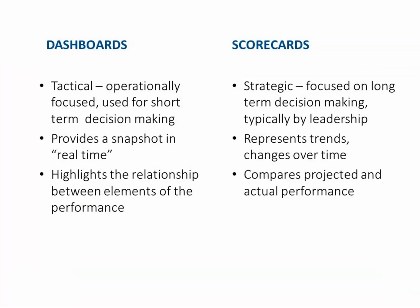The dashboard is more tactical, operationally focused. It's used for short-term decision making. Think about when you're driving in your car. You look down, you see the speed that you're at now. You can adjust your speed based on what you see. So that's a short-term decision-making process. Whereas the scorecard is more strategically focused on the long range. It's typically used by leadership, and it's usually used for long-term decision making.